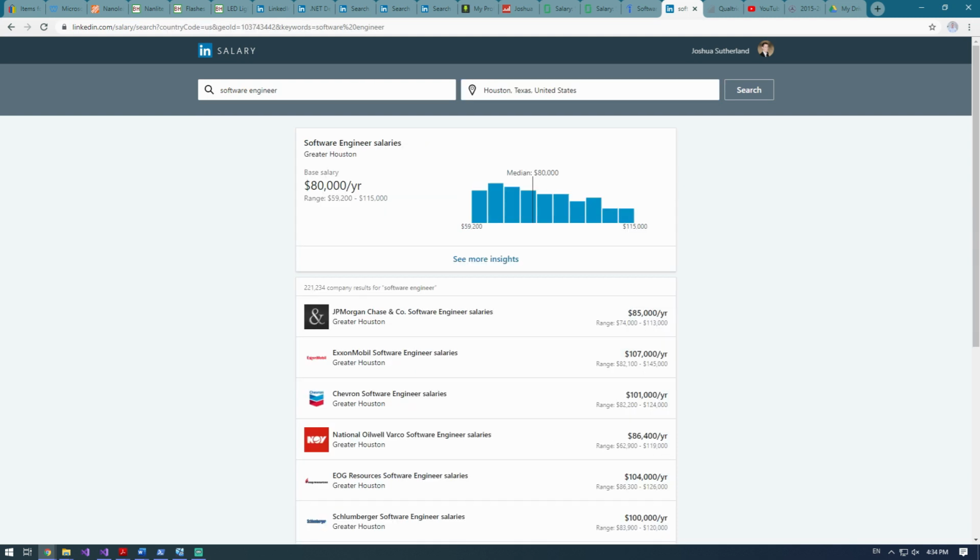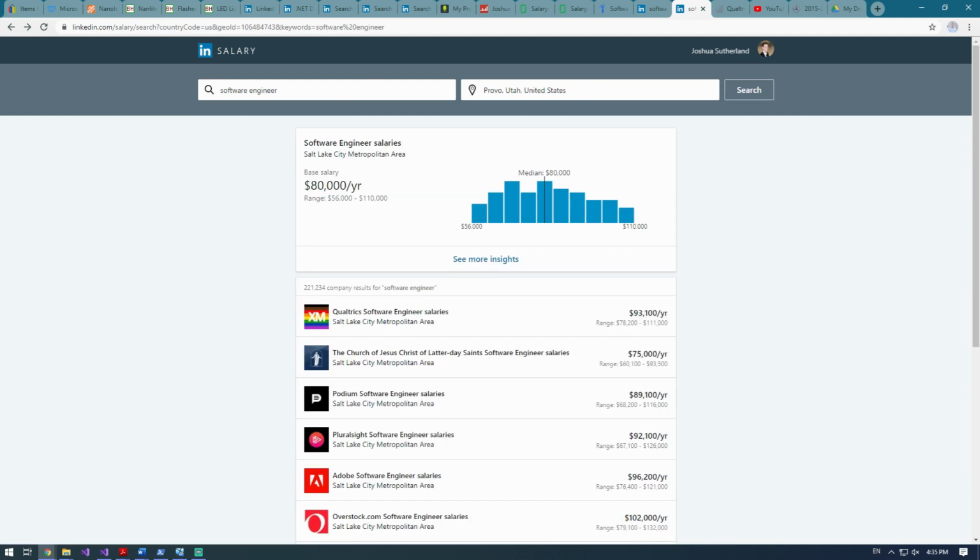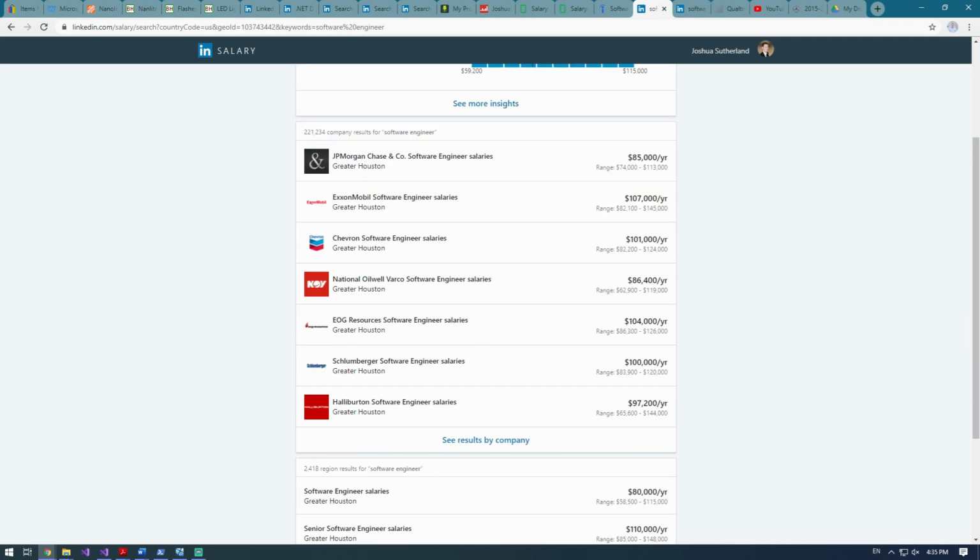Jumping back to Houston again, we see something very similar where it says base salary is $80,000. Once again though, we see that range, similarly to PayScale, scale up, in that it shows a range from $59,000 to $115,000, as compared to the previous for Provo of $56,000 to $110,000. And some of the companies that it's pulling these numbers for include Chevron, ExxonMobil, JP Morgan Chase, and a number of others that I have never heard of in my life.